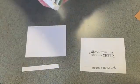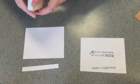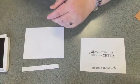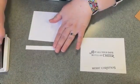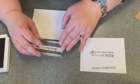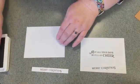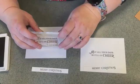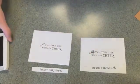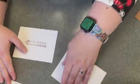And then I'll switch over to using some pecan pie ink. And same thing, we'll take our Merry Christmas, and I'll stamp that here in the middle. And then the words for the inside. There we go. All right. So we got those 2 ready.